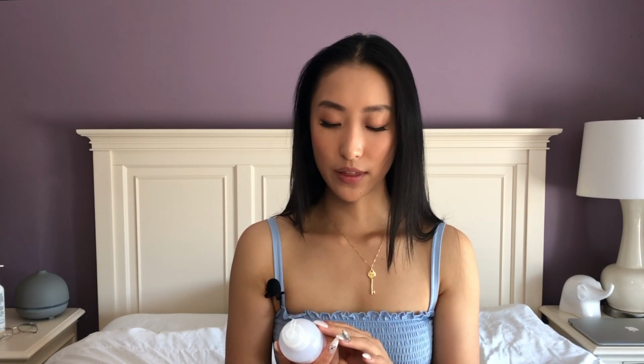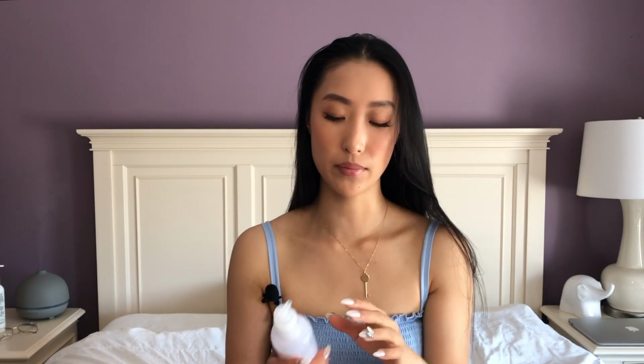I think I read from their website a while ago that one of the ingredients that they put in here is actually a solution that cleans contact lenses or keeps them clean. If they use something that can go in your eyes, then that means it's more than gentle enough for your face. And even if you do get it in your eyes, you don't have to worry about any sort of stinging feeling.